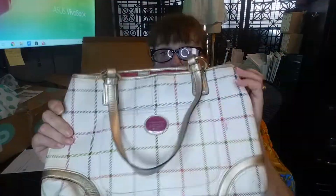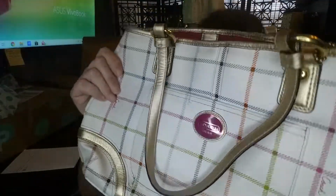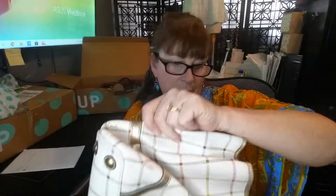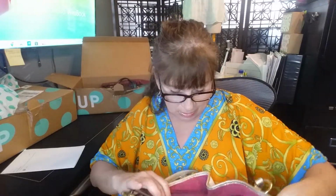All right, well, this is cute. This is just the coated canvas, kind of plaid, purple. Is this one of the poppy? Not sure. This is in really good condition. All right, the real pretty fuchsia pink interior. And it is a factory 19176.